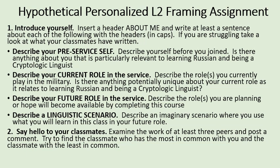So this is my hypothetical framing assignment in a second language course. I might have students introduce themselves on their home page, describe yourself before the service, your current and future roles, and then come up with a linguistic scenario. Like start imagining what you'd be doing in country. Now, again, some students will struggle with this, but other students will actually have some sort of experience and be able to draft it. And then go say hello to your classmates.